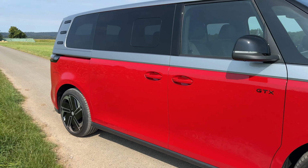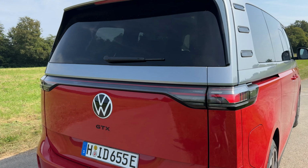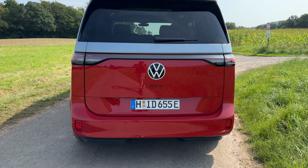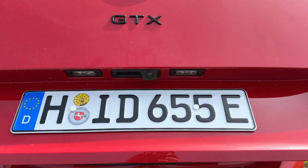We'll get to that in a sec, but I just want to show you the rear as well, because you do have a few extra details at the back to make it stand out as the GTX. Mainly, it's just that badge. All right, let's check out the boot space and see what we have to deal with here.